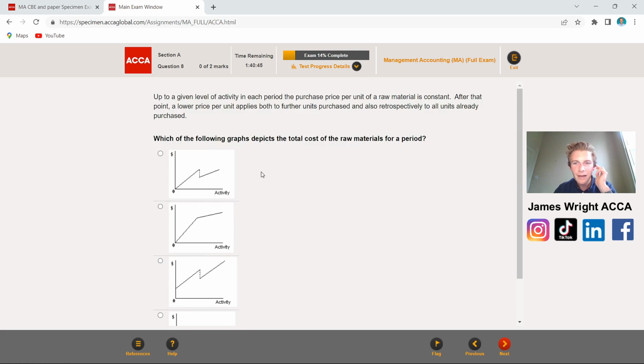And then that's where we'll have a look at the top bit on that now. So up to a given level of activity in each period, the purchase price per unit of a raw material is constant. Okay, so that's where we have the linear approach that is going to be straight. After that point, a lower price per unit applies. So that's where we've got the first relevant range, then we go into the next relevant range where we're expecting it to drop. But both apply, both to further units produced and also retrospectively to all units already being purchased.